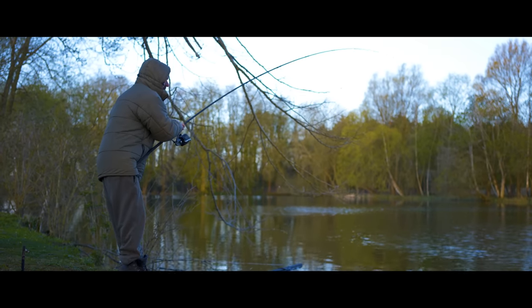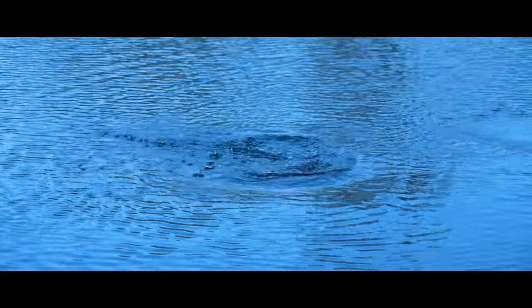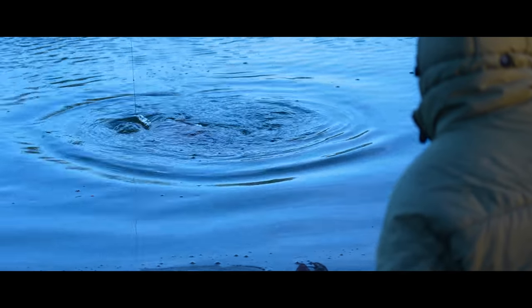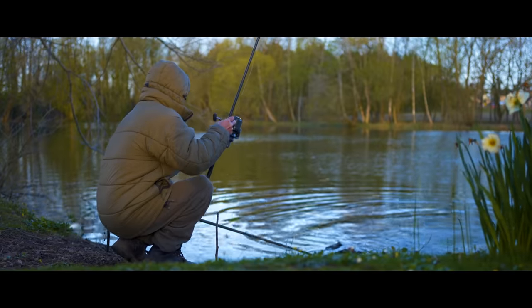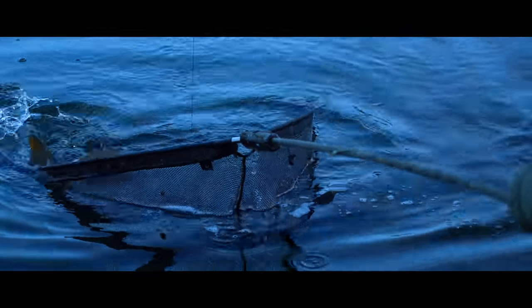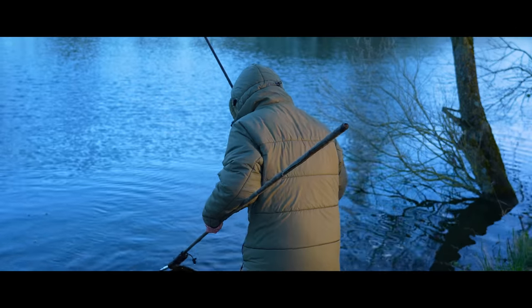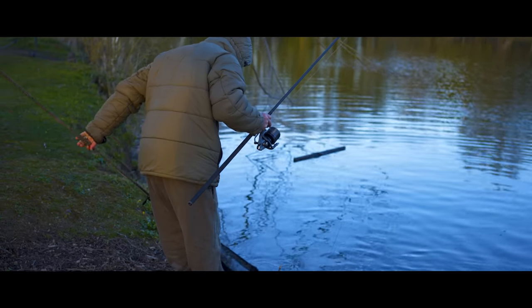Jesus, could it actually be a mirror? Yeah, scaly one. Ooh. Wondered when I was actually going to catch a mirror carp. No. Behave yourself. She's a surprise. She's pretty. Oh, thank you, dear.